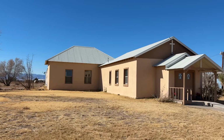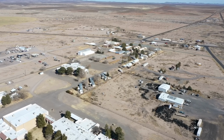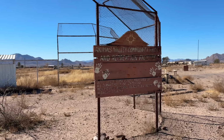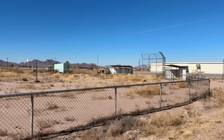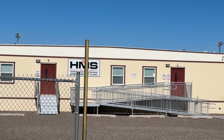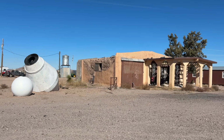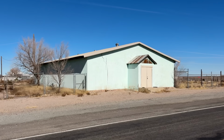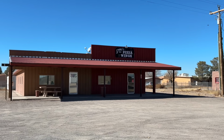The name Animas can be translated to lost souls or spirits or even souls of the dead. The infamous Clanton gang had dugouts here in the 1880s that served as hideouts for their outlaw activities. It's along what's called the Smuggler's Trail, as mule trains of contraband came from Mexico to be traded for merchandise over in Arizona. They do have a decent little community here. There's a nice high school, some interesting houses, a couple of businesses, but definitely pretty wide open here in Animas.